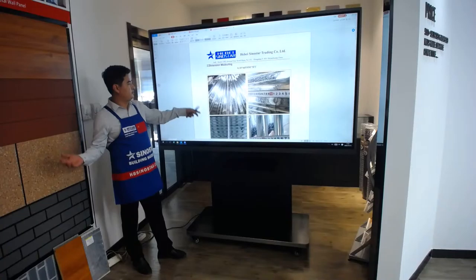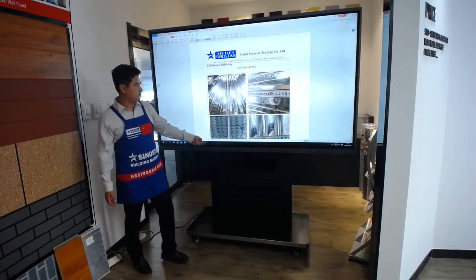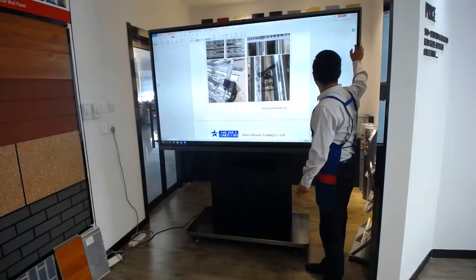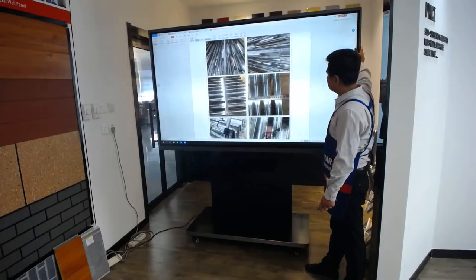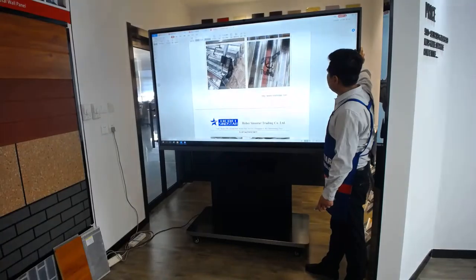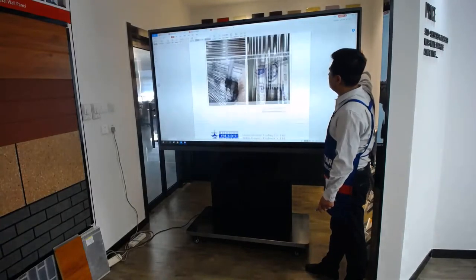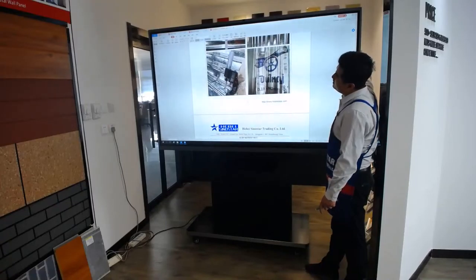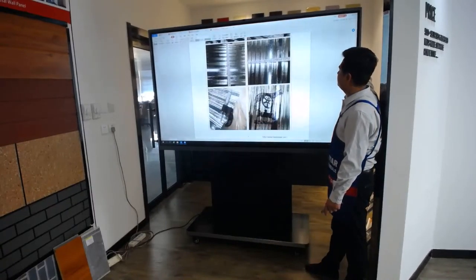Test the length, the width, and thickness for the customer. All of the sizes we will test and take pictures to let the customer check.